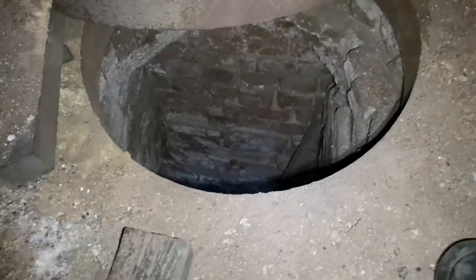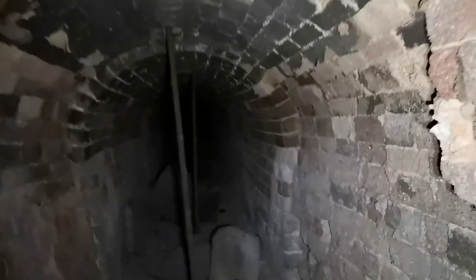Looks like I'm gonna squeeze through. It's a really tight squeeze. It's not for the big people, but I'm tiny. Okay, I'm going to get into this hole. Get in.